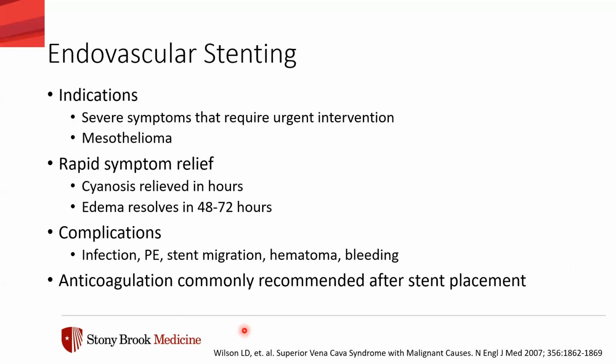Also, patients who have mesothelioma, which doesn't respond well to chemo or radiation, so there's no real oncologic way we could get rid of that. So endovascular stenting is a good option for those patients. It also provides pretty rapid symptom relief, but it's not without its complications. Of course, it's a surgery, so there's infection, and possibly you could have a PE, the stent could move, hematoma, bleeding.